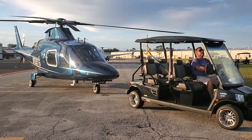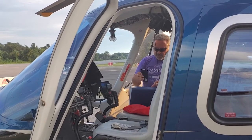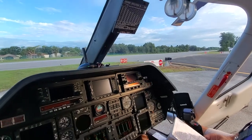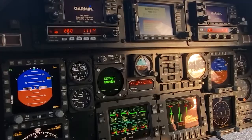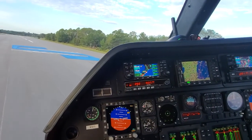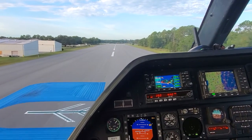We are Bahama bound. Our mission is to bounce along the Bahamas chain of islands, scoping out airports, marinas, hotels, and dive sites. But first, we head south from Spruce Creek to Fort Lauderdale.